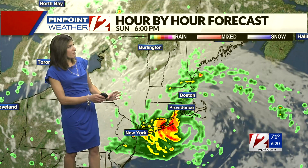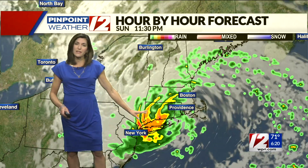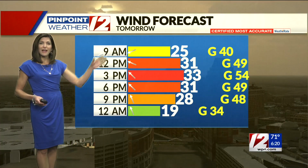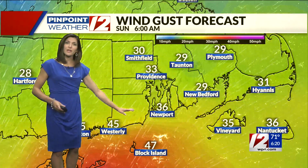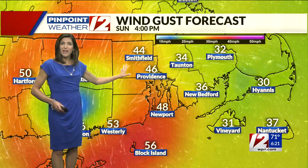So this particular computer model is a little bit further to the east. Sunday, 6 o'clock in the evening, still has some heavy rain and some strong winds locally, and that'll continue that threat into Sunday night as that storm system continues to lift northward. On Monday, those lingering showers. This is just one computer model's take on the winds for tomorrow. It has sustained winds between 20 and 35 miles per hour with those damaging wind gusts possible. Those stronger wind gusts will start to arrive early in the morning along the coastline and then start to spread inland through the later morning and afternoon hours.